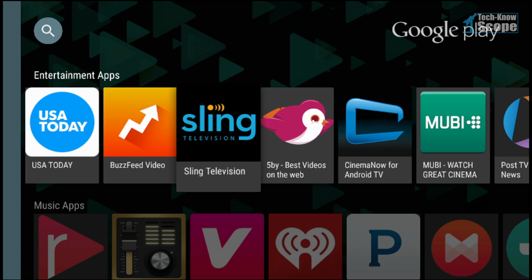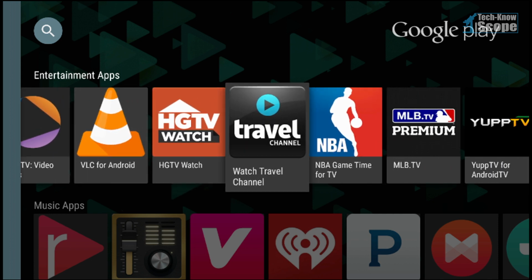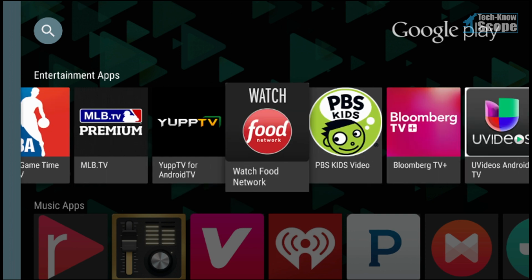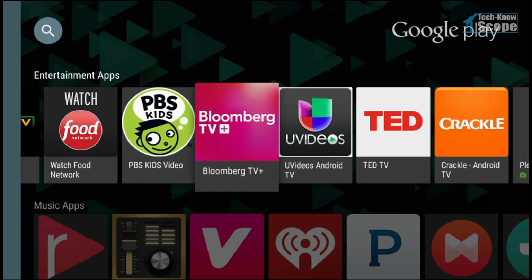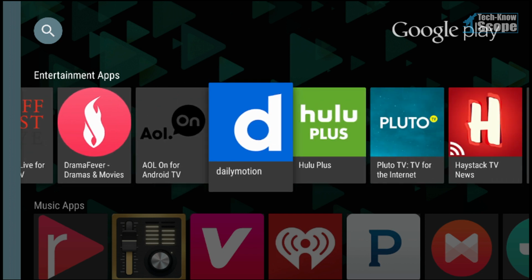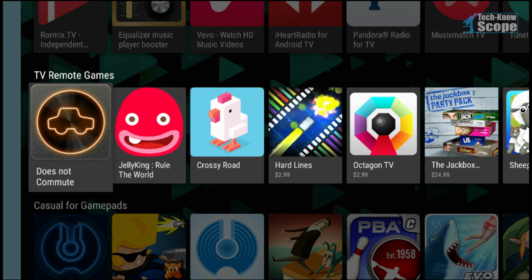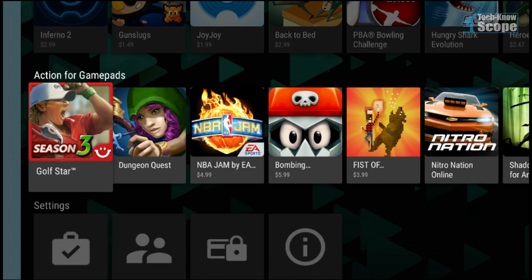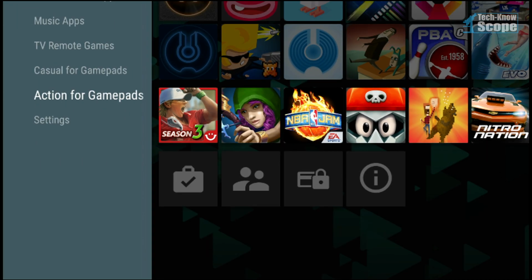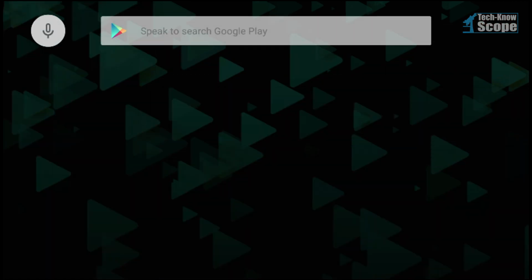So what this service does is, instead of installing a bunch of games on this device and taking up a lot of storage space and processing power, the games are stored on Nvidia servers, and when you want to play them, you load up so much data that's streamed across your internet connection, and the servers do all the heavy lifting while your Shield Android TV device displays it on your TV set.